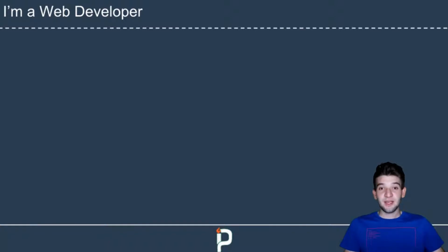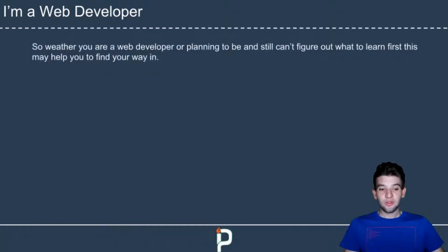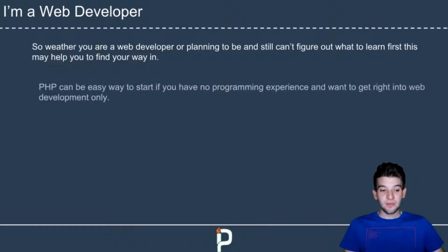Now, moving on to the next part: I'm a web developer, what to choose? Whether you're planning to be a web developer and still can't quite figure out what to learn first, this might help you find your way in. PHP is an easy way to start if you have no programming experience and want to get right into web development. Just create a very basic website and deploy it, a website for your team or charity, for a small campaign or a small company or whatever. As far as I can recommend, PHP is the right way for you.